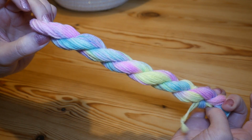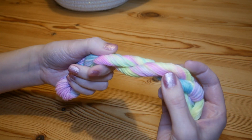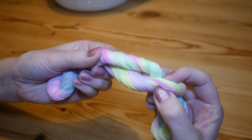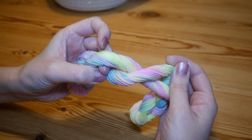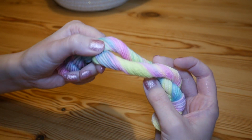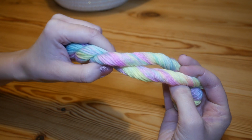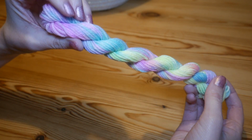I absolutely love it. Sorry, I've totally gone on about this one, but I mean, they've all been beautiful, but the colours in this one, it just felt like they needed an extra little bit of time to talk about because they are so pretty. I'm just hoping that they're showing up nicely on the camera.